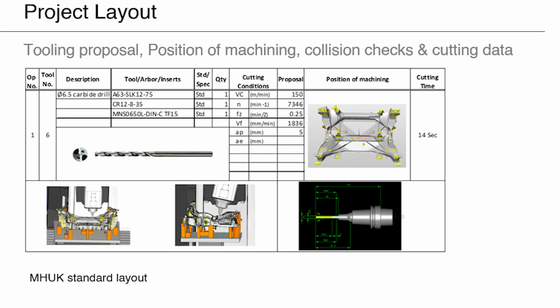Let's talk about what actually happens once you finish this project engineering. What's the deliverable? What do you give to the customer? So what we give a lot. This is our layout of our standard project proposal. That just gives you a little bit of information of what the description of the tool is itself. We then have tool, arbor and insert, so we list all that down as well.